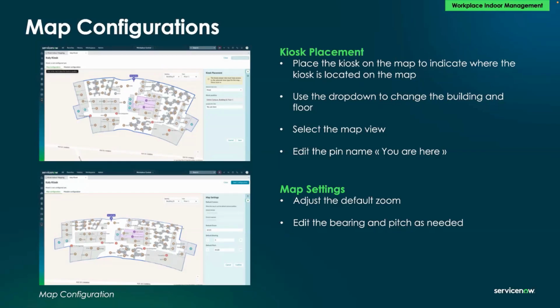So the first step when you're configuring the map is really to drop a pin, a simple action of clicking on the map exactly where the kiosk is located. As you saw during that demo, defining the location of where that pin is, where that kiosk is, is really going to impact the rest of the experience, especially if you define that wayfinding experience, as that is taken into account as the starting point of any wayfinding direction that's going to be drawn. It's really important to have it located exactly where that kiosk is physically.